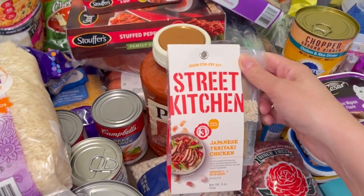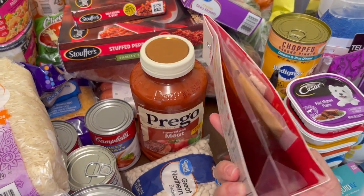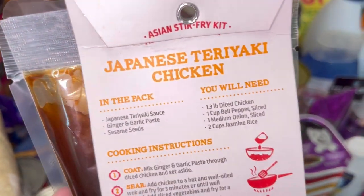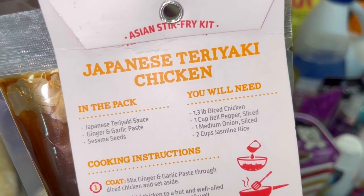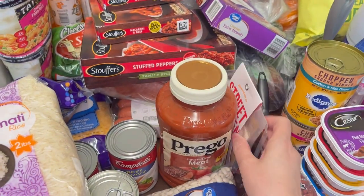I got this little sauce kit. This is the Street Kitchen Japanese teriyaki chicken. So I'm going to cook this up for dinner one night. That looks really, really good. This is just a list of the other stuff you need right here, which I have already. I already got the jasmine rice for it.